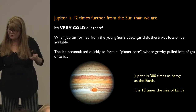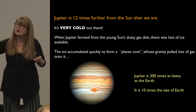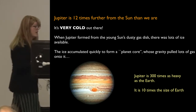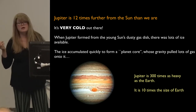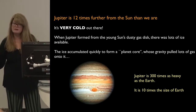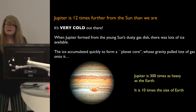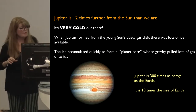So the idea is you've got all this water in this protoplanetary disk, and you've got a lot of dust, and you know what happens when you've got a dust storm and it's very cold in the atmosphere, the dust seeds hail. So you've got all this hail, this ice, forming and sticking together and making a bigger and bigger planet core, we call it.